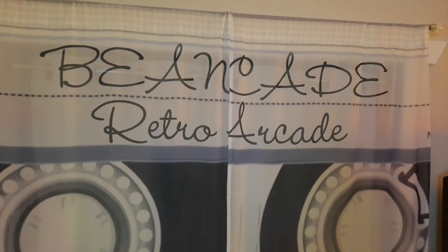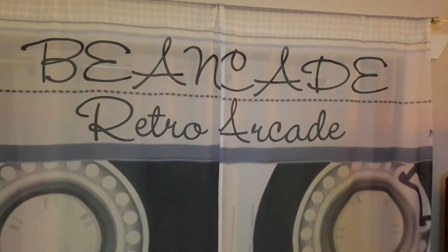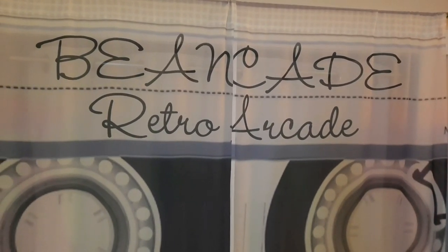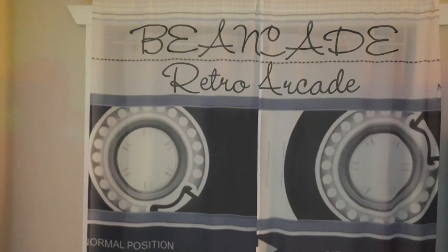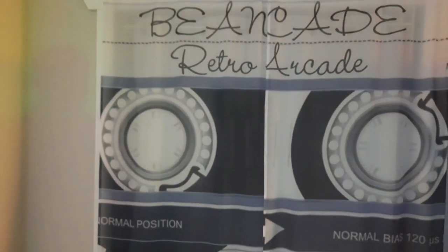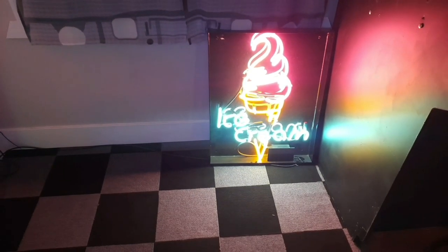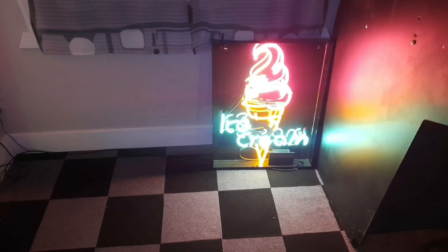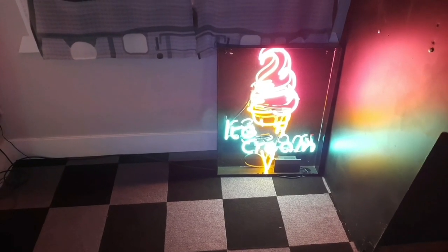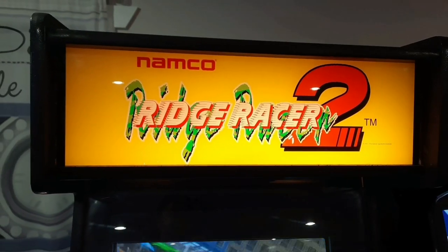All right. We'll start out with the first thing that we got right here. This is our curtains that we had actually done. We actually ordered this, I think, off of eBay and just put in the information as to what we wanted on the curtains. And we put Retro Arcade, so that is a cassette tape. And then below that, if you can see it, that is a neon ice cream sign that we actually bought from a guy who used to own a deli. And he went out of business and was selling it, and lo and behold, we picked it up for a pretty good price.